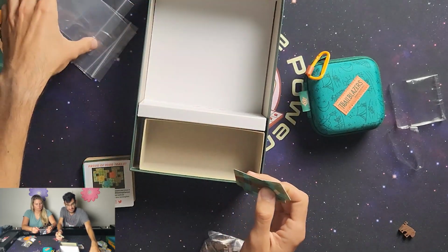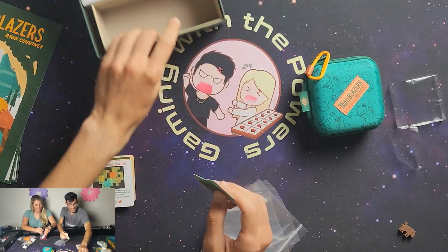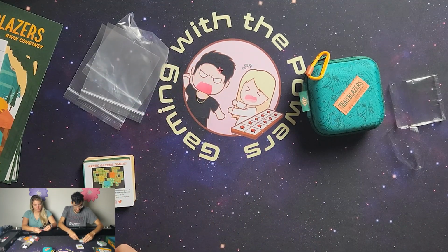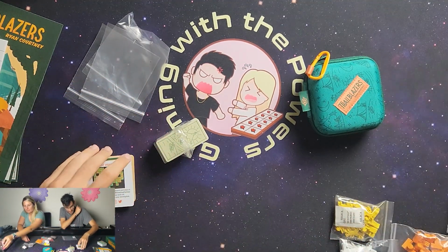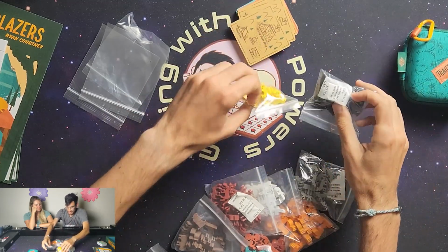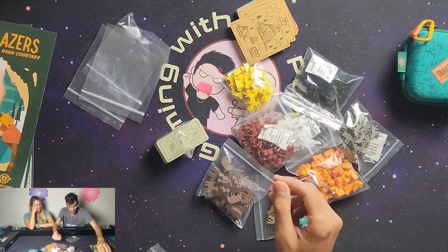But is there anything else in here? Nope, that's the insert. We got bags, always love bags. Always love the baggies. But yeah, so you saw the animals, all of that stuff. You saw the PVC cards. We tested it live for you guys here. These are all the generic cards. But yeah, we'll go ahead and put all the components back out here for you guys.